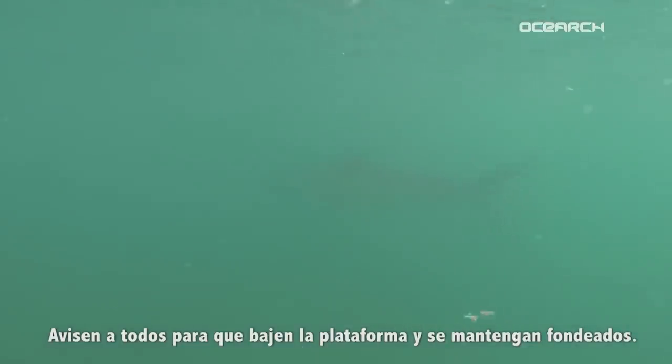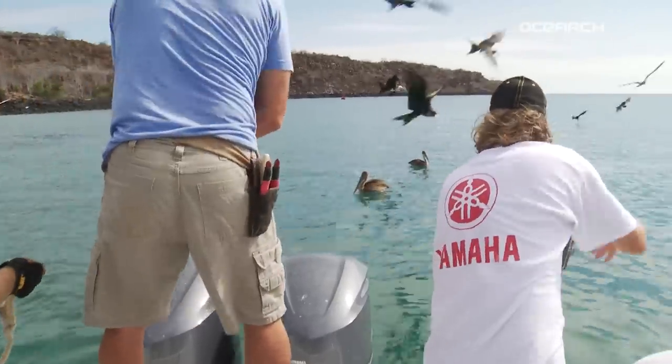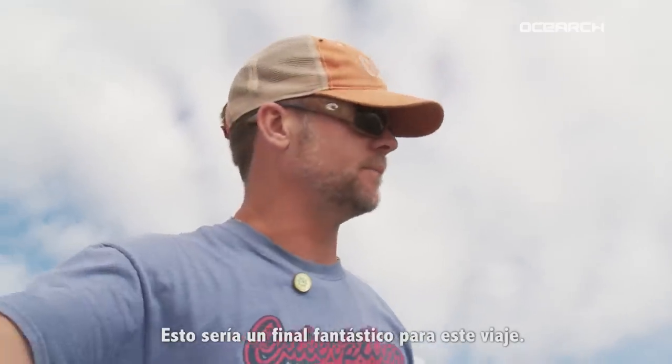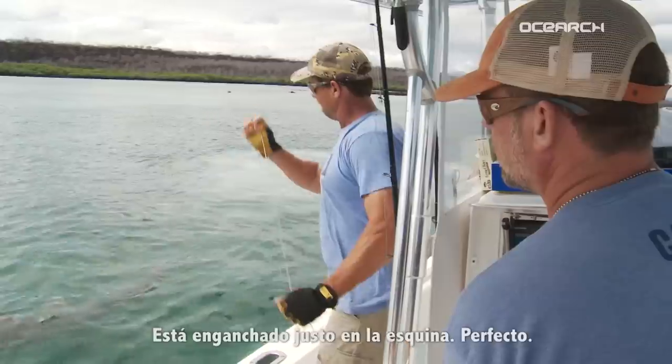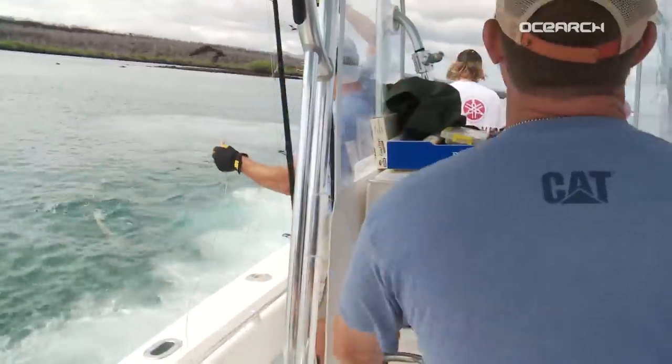There's Tigre right there. Yeah. Let the guys know to put the lift over the side and stay anchored up. This will be an amazing way to end a trip. Coming in on it. He's got it, Brett. He's got it. Yeah, he's got it right in the corner. Nice.